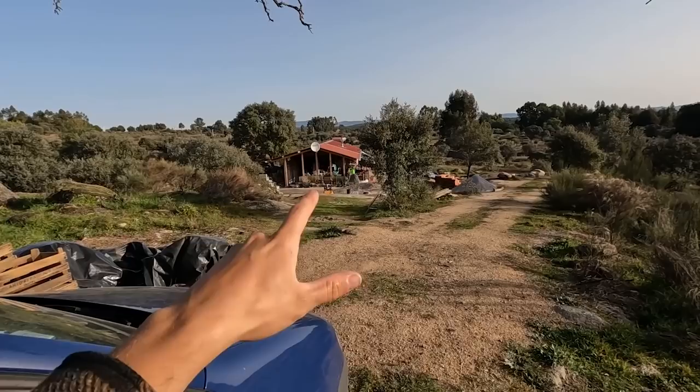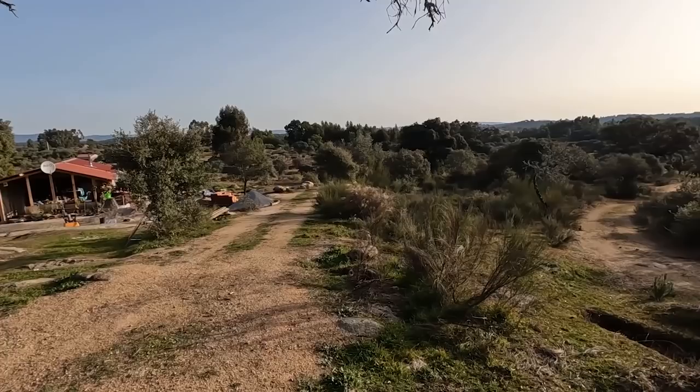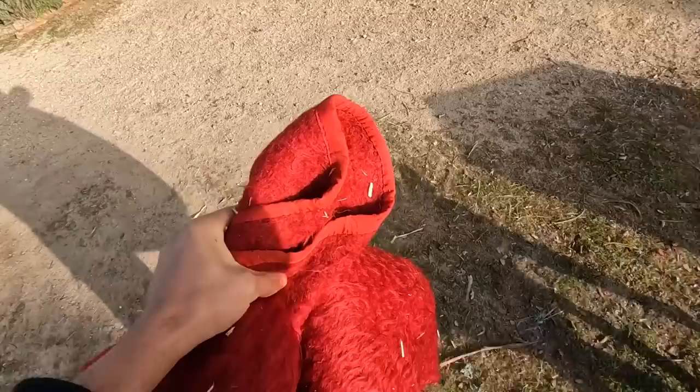But there's some beautiful views from up here. And right now we need to get the van sorted because we need to go pick up these goats. We also picked up some old blankets so we can put them on the back to kind of soften the ride a little bit. We are in the van.